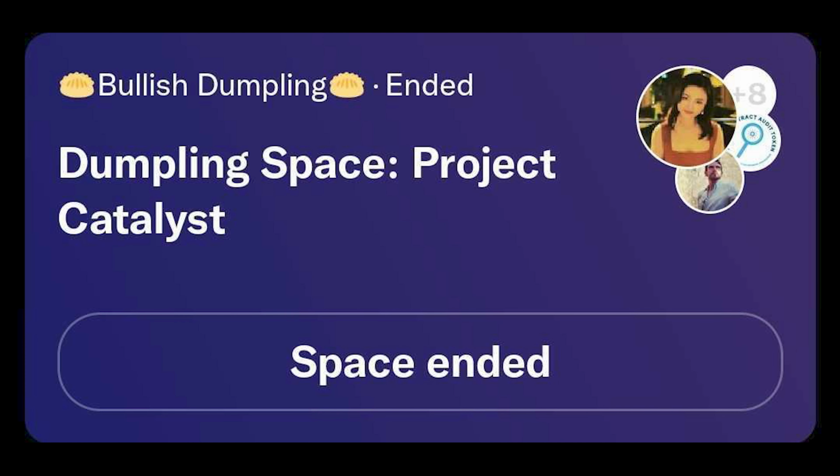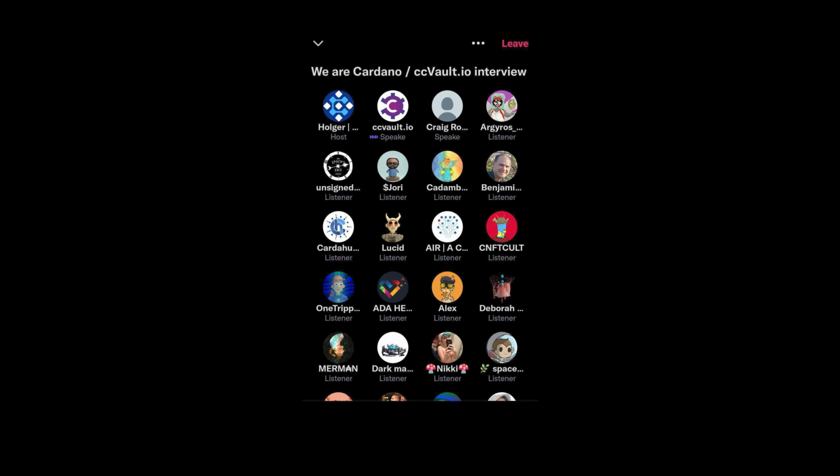To wrap this up, Cardano is for builders. There are DevOps teams and individuals building the tools needed to grow the ecosystem. And it's not about just having coding skills. It's also about being able to advertise your pool and building community.